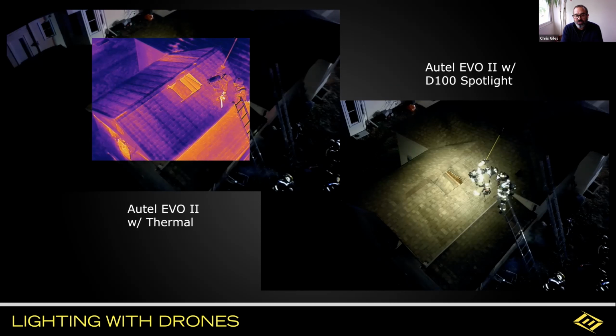And also you could be switching back between thermal and RGB or visible camera to see what exactly is happening. So there's a lot of tools here that are working together to benefit a lot of different people in different places. It's pretty cool.